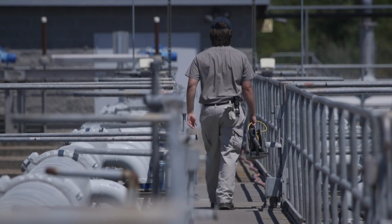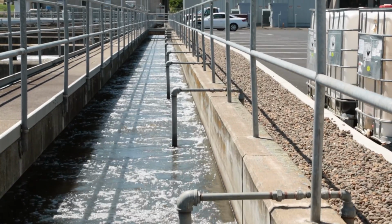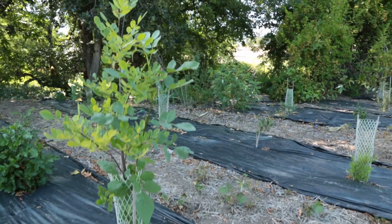The other options were high life cycle costs because you have ongoing maintenance, ongoing staffing, ongoing power usage. So this was definitely the lowest life cycle cost. You figure a pump is going to last 20 years. In 20 years, you're going to have to replace that piece of equipment. Well, in 20 years, these trees are going to be 80 feet tall.